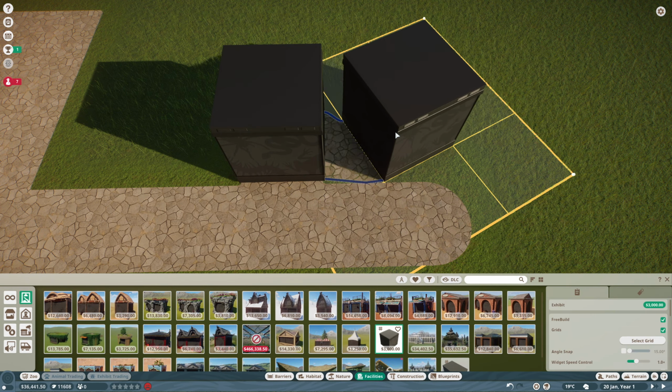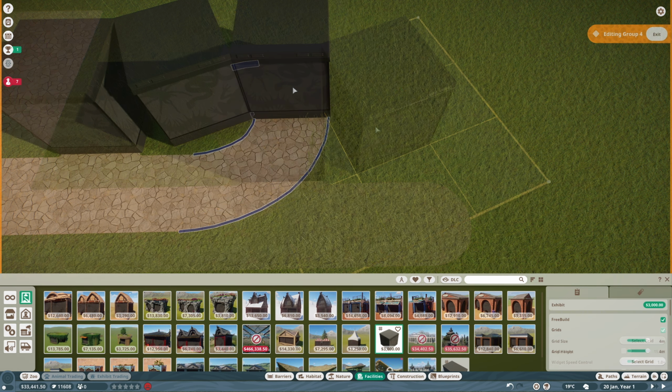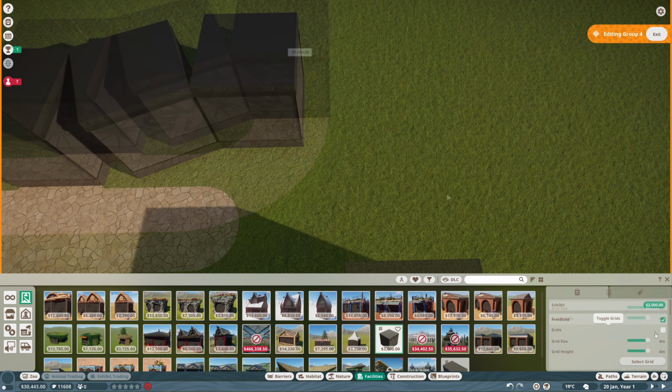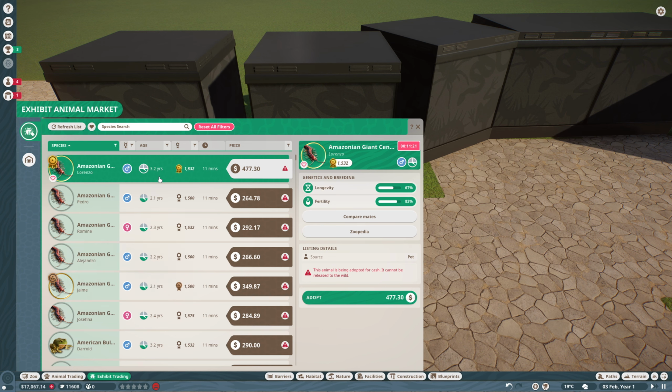Next up, we're going to start mapping out an area. Now, I had this in mind as to how I wanted the flow around this building to go. But in order to make sure everything fits, we're going to place down the exhibit boxes first, and then we're going to build the building around them.